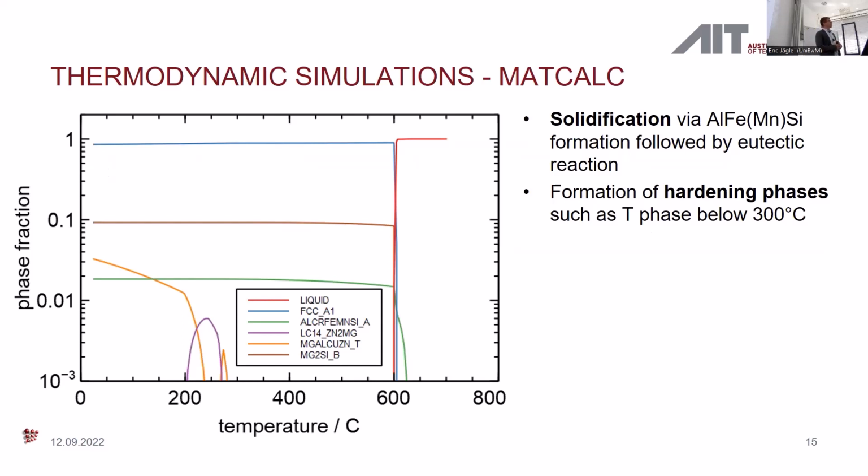We have also used thermodynamic analysis to understand what is really happening in this alloy. This plot is the phase fraction diagram generated with MatCalc, and you see that the major part of the solidification occurs via a eutectic reaction, and thereafter only below 300 degrees C, the precipitation of T phase or a kind of Laves phase can occur. So we believe that it's actually T phase forming, but the thermodynamic prediction shows similar free energies for both phases.